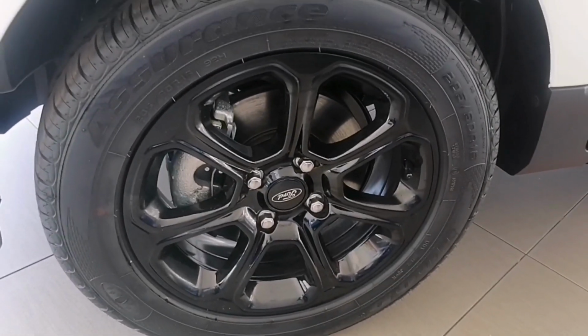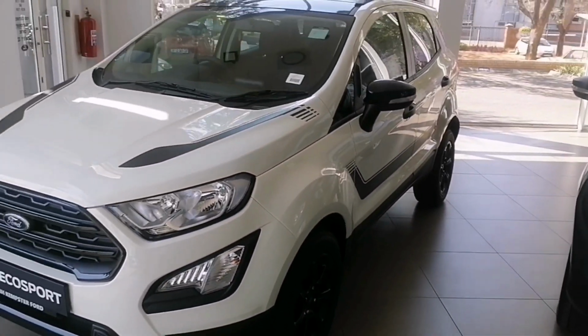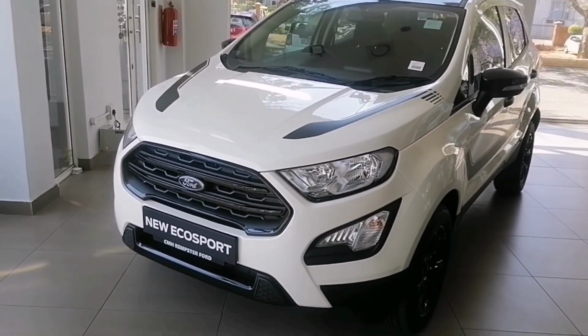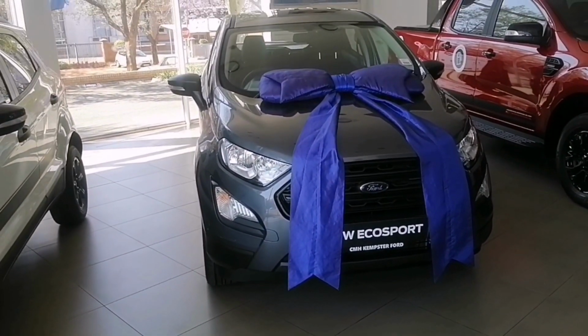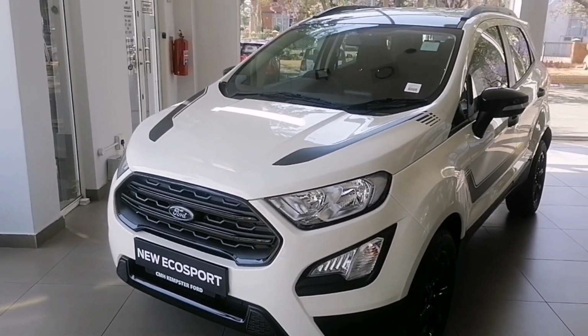You've got your phone control. You can answer or make a phone call on your steering wheel, at least on the multifunction steering wheel. You've got those things, at least, yeah. But otherwise, I'd rather upgrade to a Trend. But the problem is that the Trend doesn't come with Black Pack, and Black Pack or Black Edition is beautiful.